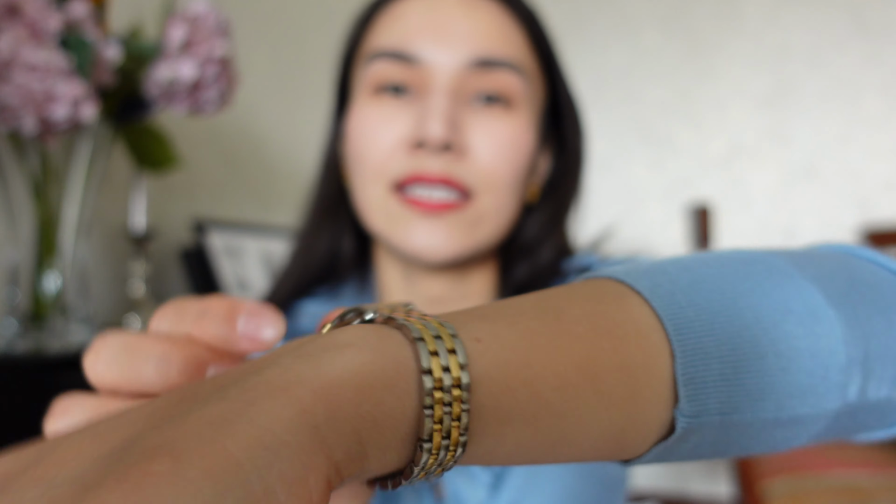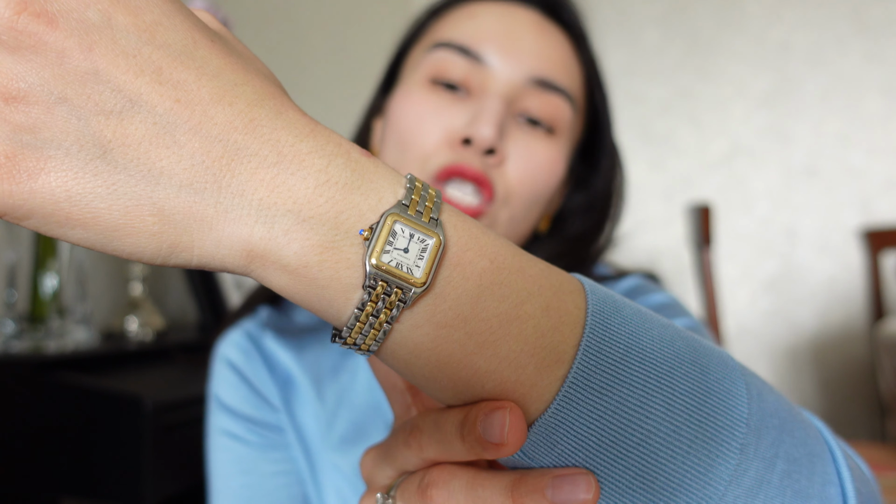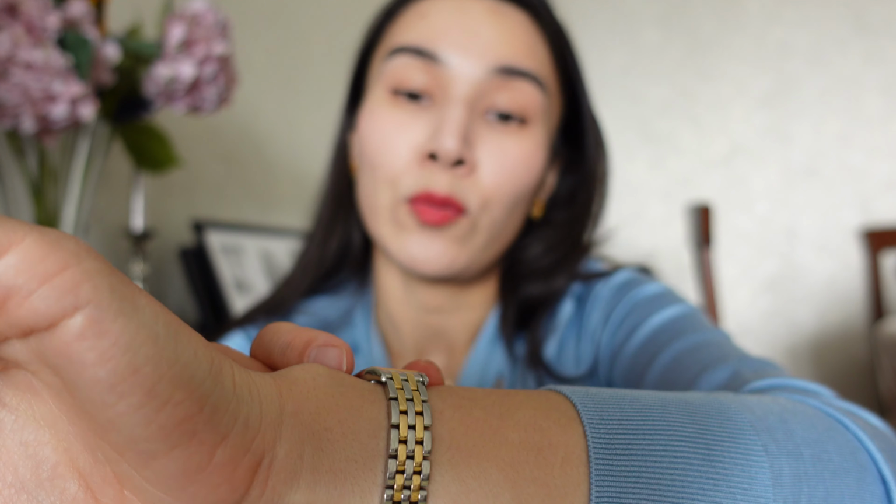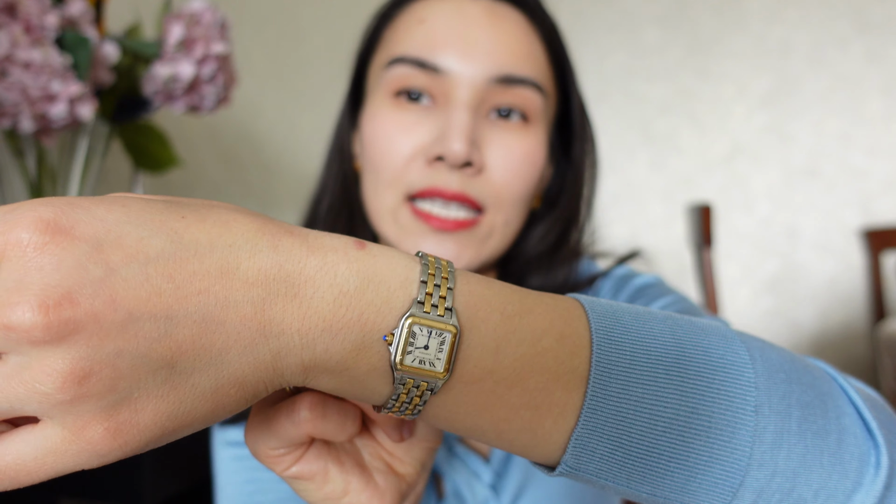And on my left wrist I have a Cartier piece. As you can see, it is a small sized stainless steel and yellow gold Panthère Cartier watch. I've decided to include my watches in this video as well, if you don't mind. This is my favorite out of the two. I'll show you the second one I have in a second. The reason why I love it is because it's very dainty and it doubles as a bracelet as well. And the fact that it is made of two colors, yellow gold and stainless steel, makes it even easier to style with other jewelry pieces.